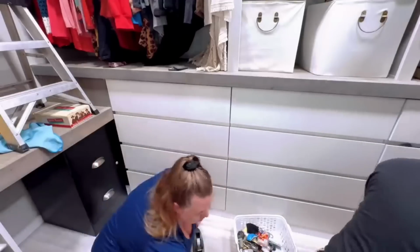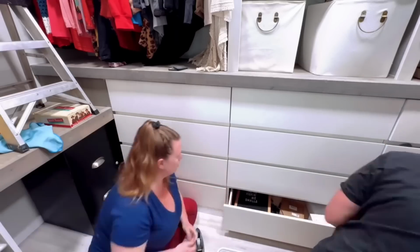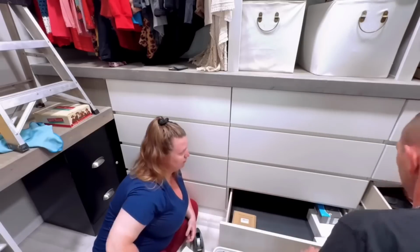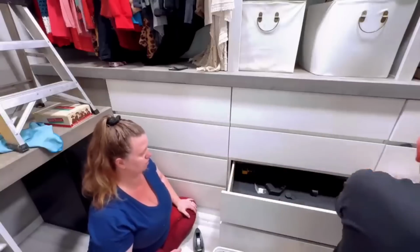I don't complain at all. He's got a very realistic wardrobe nowadays, and every little bit helps. It doesn't have to be, like I said before, this big purge. If it's just a little bit at a time, it still makes a big difference in the long run.